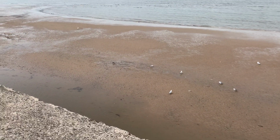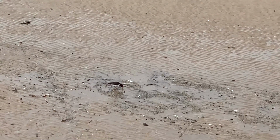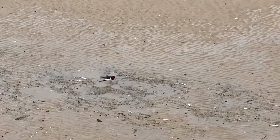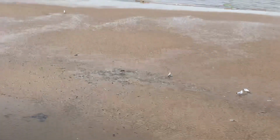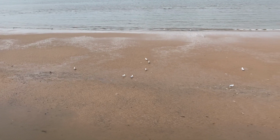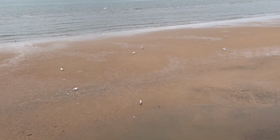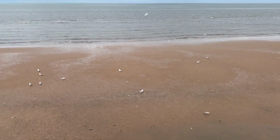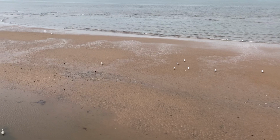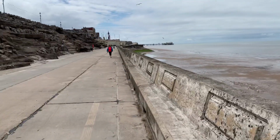And there's an oystercatcher there. I'm just going to zoom in. You see them? They're the ones that have got the long orange legs, and they make a really distinctive noise when they fly. And these birds are all looking for food that the sea's dropped as it's gone out. Because it might just look like flat sand to you and me, but it's their dinner table.